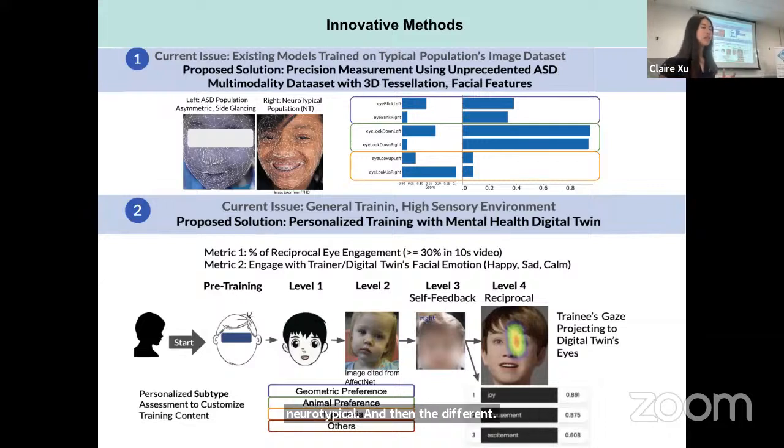And the second one, to address the current issue of the general training or a high sensory environment, which is hard to focus in, I proposed a solution of a personalized training with a mental digital twin. So the child here, as you can see, would go through the pre-training, which would be looking at a blank image with a blue box on the eye area. And if they look at that area for 0.5 seconds, they can pass onto level 1, or they can start the 8-week training cycle.